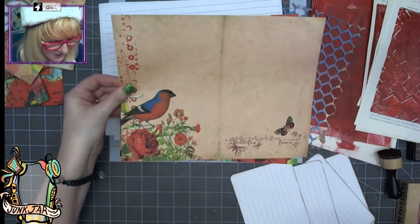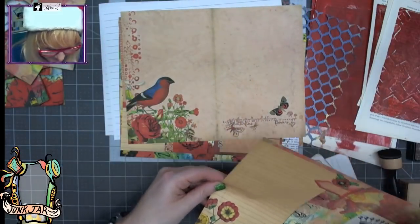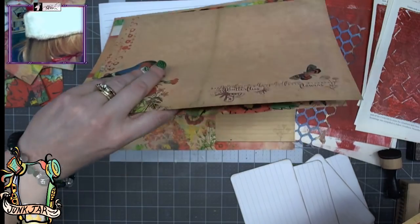And then here's one with the little birdie. We gotta have a little birdie in there. Oh, I didn't print the page. Oh, Norella, I should have printed that one page.